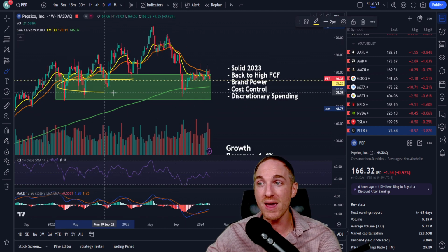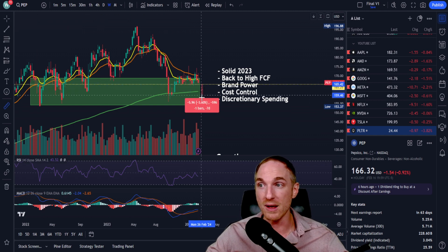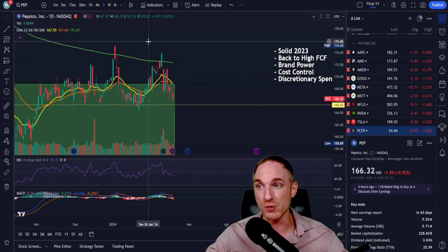As you can see, this has been a very big area of support over the past couple of years. Obviously, there are some spikes down into the 156 range, but even that in terms of max drawdown is not so far from the price that we're writing, guys. That would only be a drawdown of about 5% on a company like Pepsi and Coca-Cola. Really not anything stress-inducing at all.